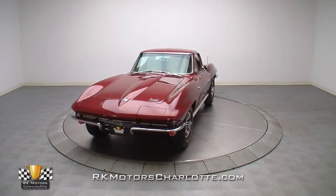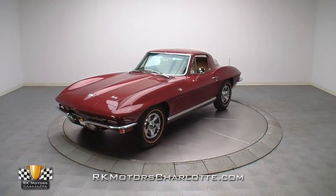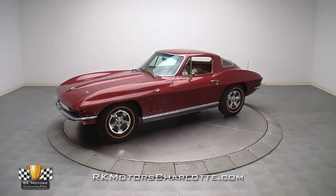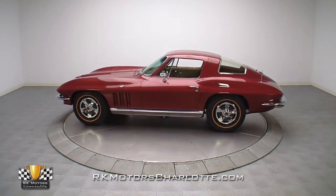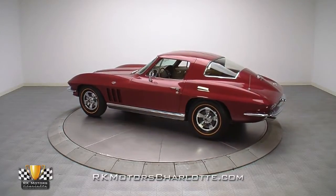Second generation Corvettes just keep getting hotter. It may have started with the big block cars, but their small block siblings, when properly outfitted, are starting to command some serious money. As with all Corvettes, the key to value is authenticity.